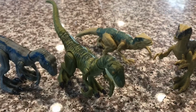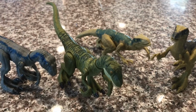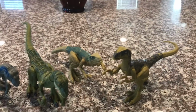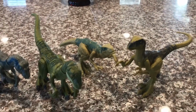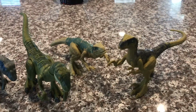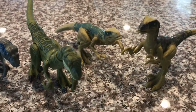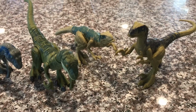Charlie is how she looks in the movie. She is mostly light green with a bit of dark green. Echo, she does not look like her movie counterpart. In the movie, Echo is brown with blue, and in figure form, Echo is tan with teal.